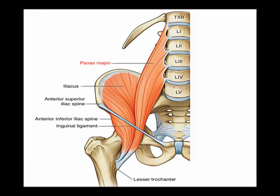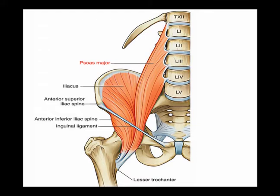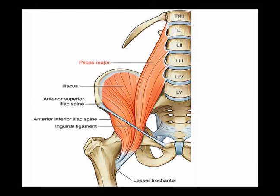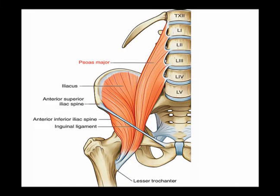This is going to help to lessen the pull on the lumbar spine from the psoas muscles, which are the hip flexor muscles. The psoas muscles originate on the lumbar spine, so it is very important to have them in a relaxed position when you are lying face up.